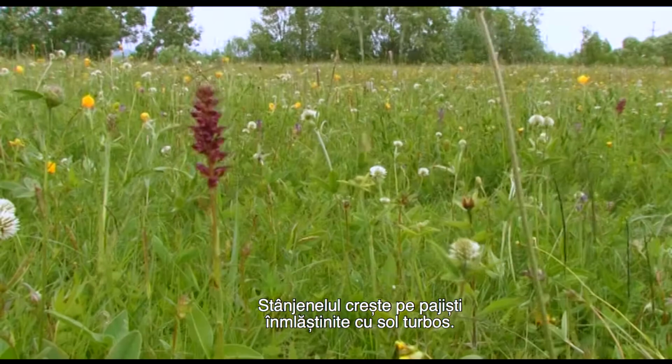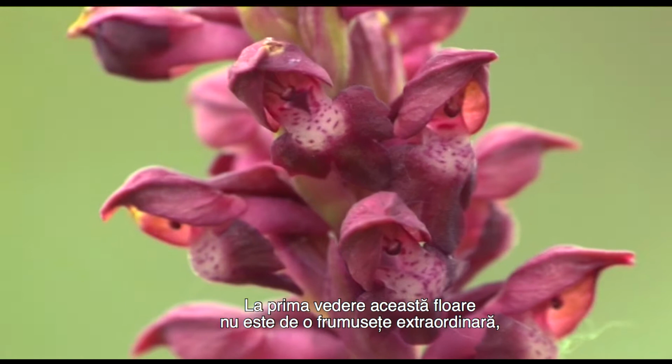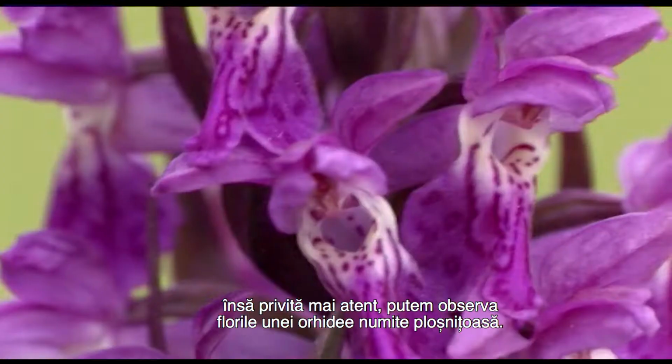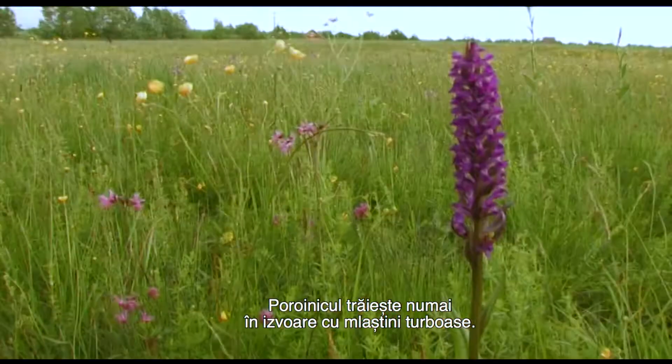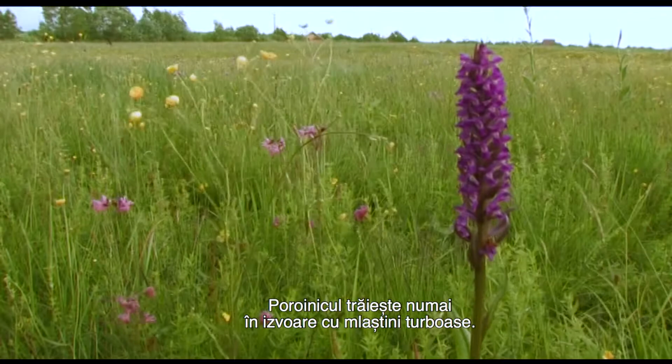This flower doesn't look very promising at first sight, but a closer look reveals the beautiful flowers of a bug orchid, named after the smelly stink bug. A beautiful relative is the early spotted orchid.